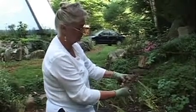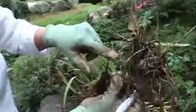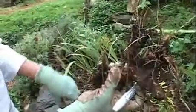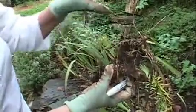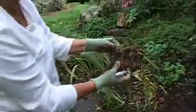You can see some new roots starting now, and this is a little late to be digging. Ideally, I should have dug this in late August or mid-August, but there will be more new roots that come out later than this, so the plant will continue. These old roots will just die off and become rotten if they aren't already.